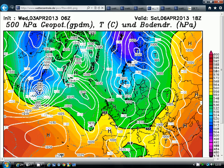Now, as we move into Saturday, any risk of rain, sleet and snow will be clearing away to the south. Then we've got this ridge of high pressure coming down across the country from the north. This is really the start of the high pressure breaking down and things going more Atlantic dominated. But for Saturday, we're looking at a mostly dry day, good sunny spells. There'll be a hard frost to begin with and another hard frost on Saturday evening.